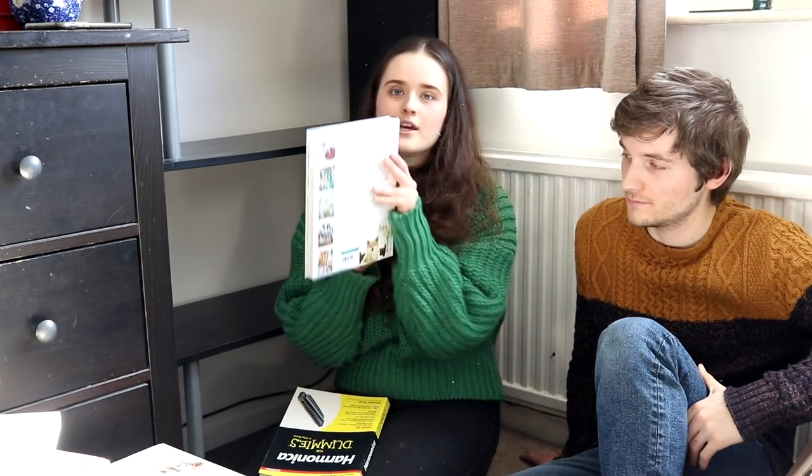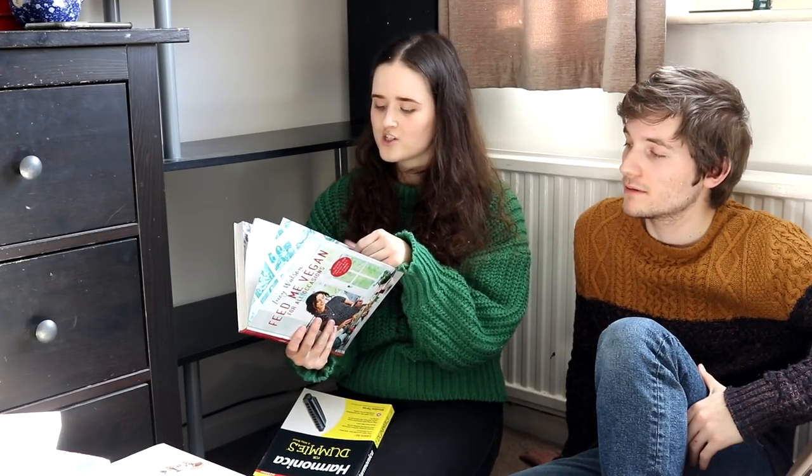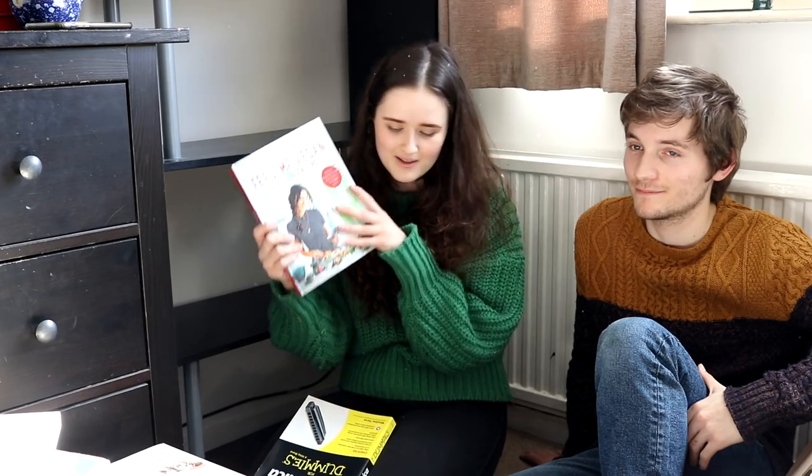Vegan on the Go, which is another vegan recipe book. And finally, in terms of recipe books, Feed Me Vegan by Lucy Watson, which I actually went to Waterstones to get a signed copy of, and she did an event. That was a lot of fun, so I'm keeping that one.